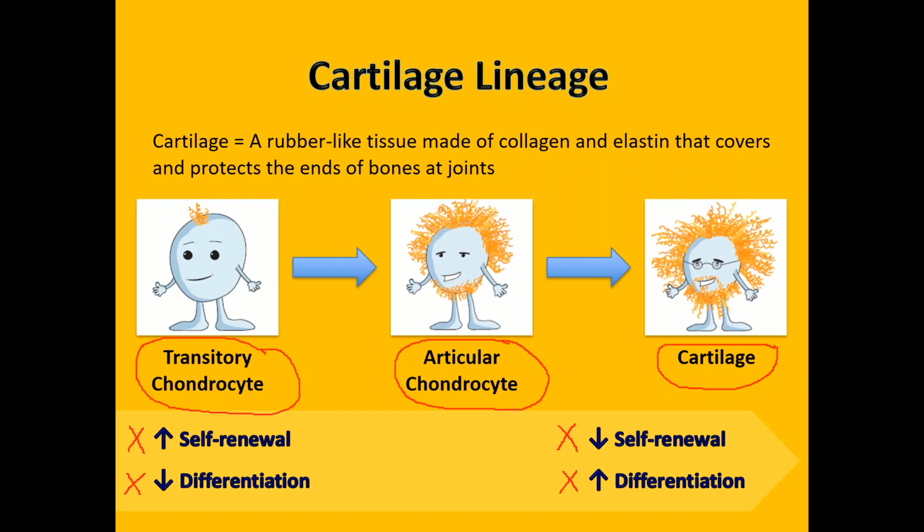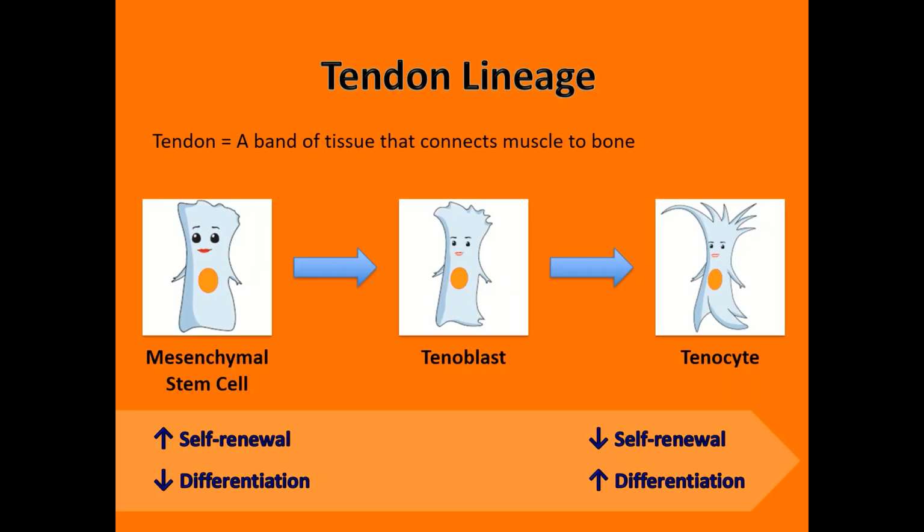So it's not just cartilage. There are other cells in your body that are like this as well. This is the same thing that happens in your tendons. And we talked about tendons in another video in the musculoskeletal system. A tendon is just that band of tissue that connects muscles to bones. But when you're a baby in your mother's belly, your tendons don't just magically appear. No, they start off as what we call mesenchymal stem cells.